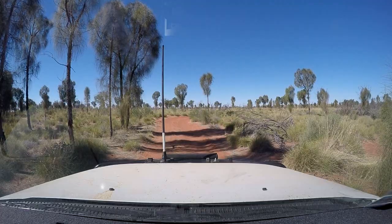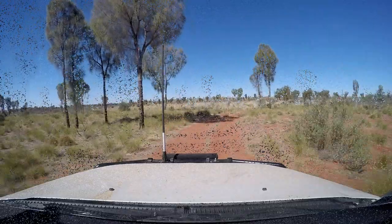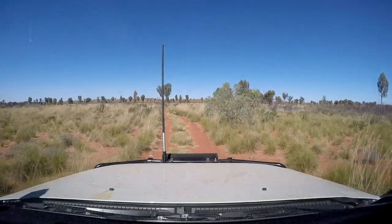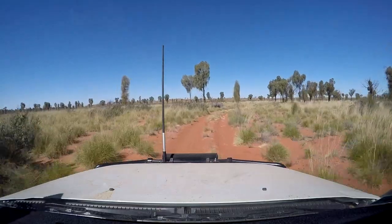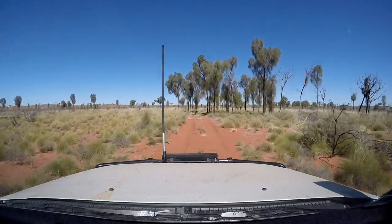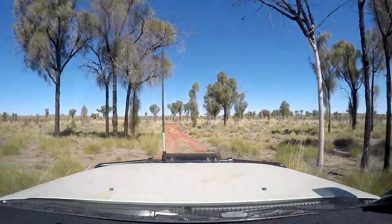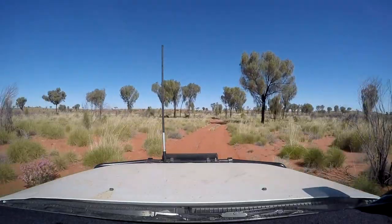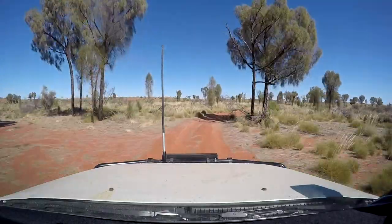Which way do we go? Come to a bit of a fork in the road there, boys, and I'm not sure which one is the track and which one's the well. I've taken the left hand one. I suspect the one on the right was probably the well. I'm about 50 metres behind you, mate. I'll just go up here to this dune. If we don't see anything, I reckon it was back there. I'll have a look. I've got a spot I can turn around here.